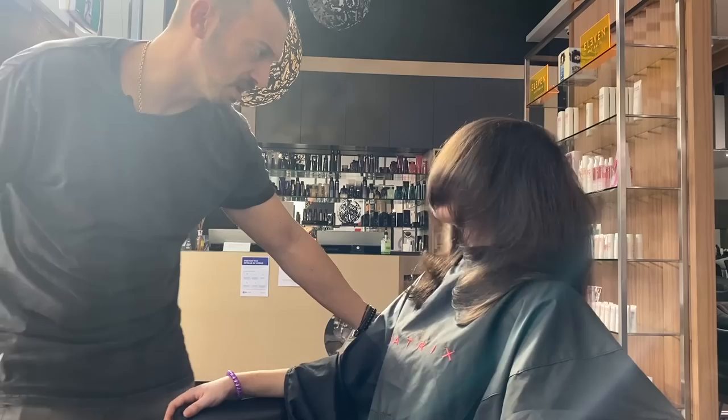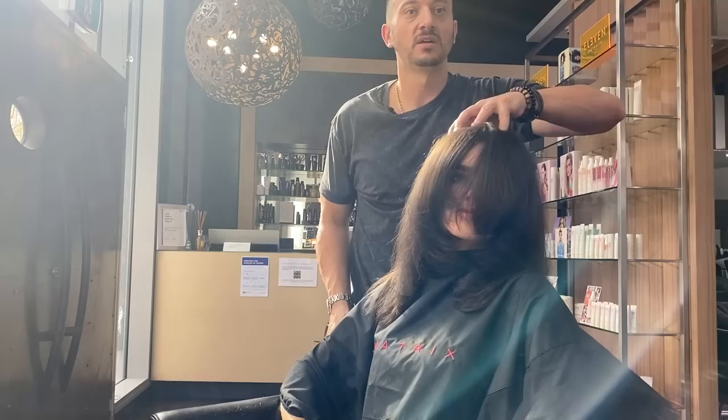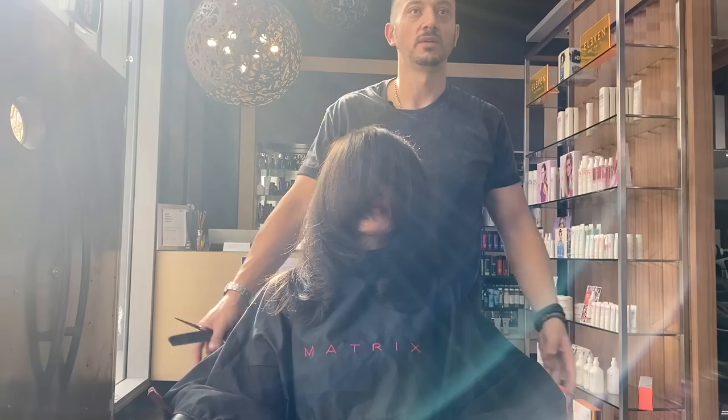Oh, look at the sun coming down on that hair. Look at that. You guys see that? I've got to spin you back around so they can see your colour. Can you see this? Look at that beautiful gloss and glow in the sunlight. The sun's shining down on you, Sammy. Must be the new haircut.